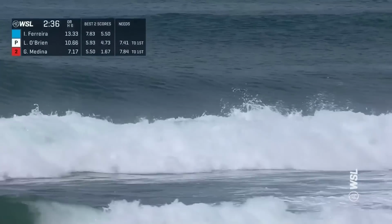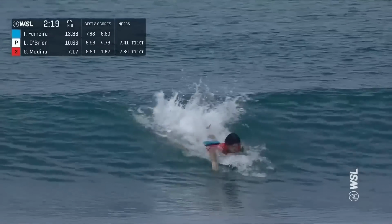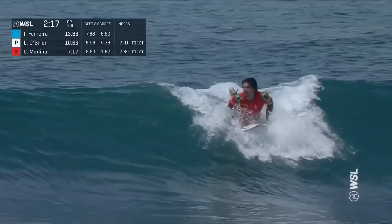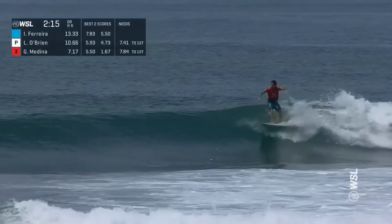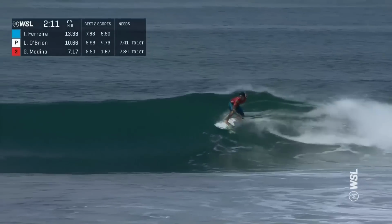But what about airs? We like airs, and I think the judges do too. What is it that you want from them? The most important element. And he said to me straight out, "Go for it. This is why you're here. Your ability's there. Do go as big as you can." Well, Griffin did it. Let's see if G.Medina goes big.